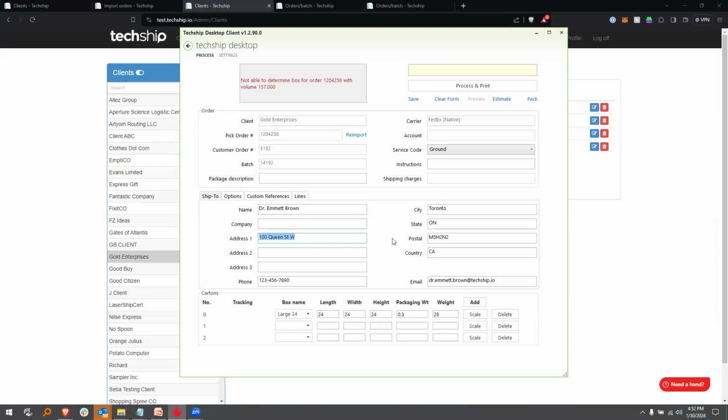If you go fast lane, you're just going to grab whichever address is there and push it to the carrier. But if you want to check or modify anything, you could perfectly preview and then make any changes. For example, here, let's say that this is going to apartment 2003, right? And then we process and print.